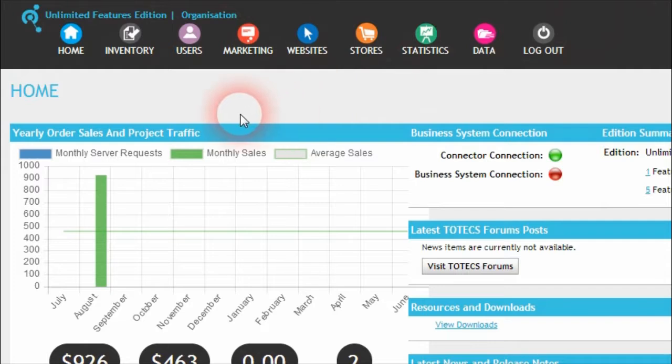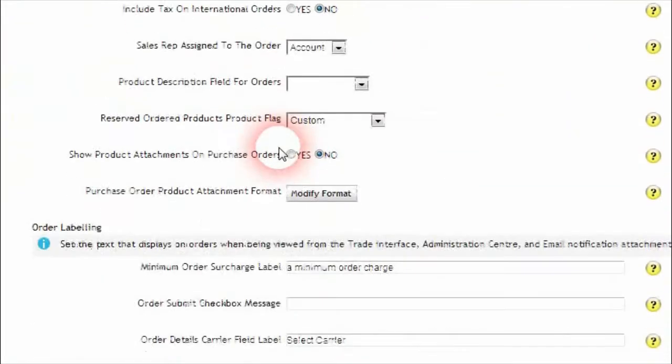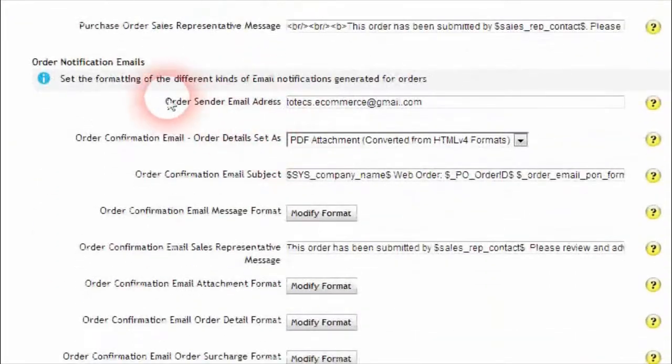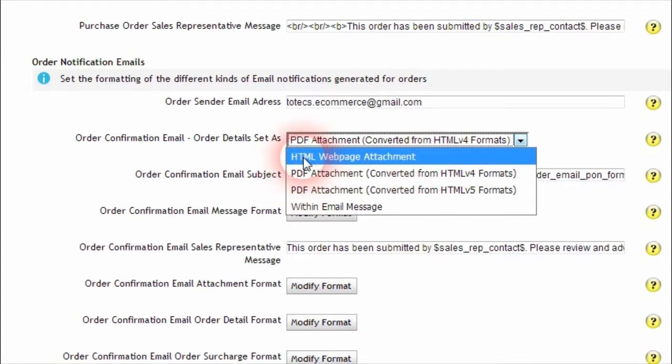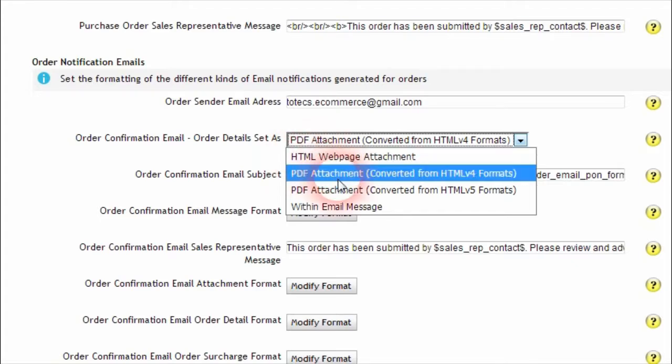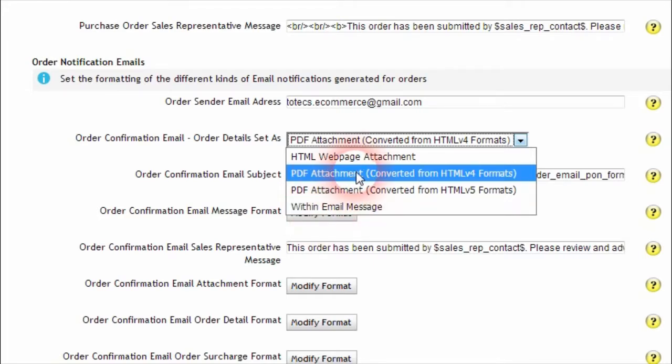If we go to the admin center, click on the stores menu button, then click on the order menu link under the settings, and scroll down to the order notification email section, there's a new setting here which allows us to control whether we want the attachment of the order details in the notification email to be saved as a PDF attachment, or as the older style, which was an HTML web page attachment file, or we can have it not saved at all by choosing the within email message option. There are two options if we want to save the PDF file as an attachment.